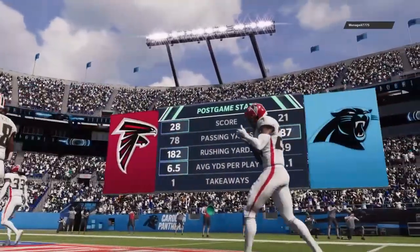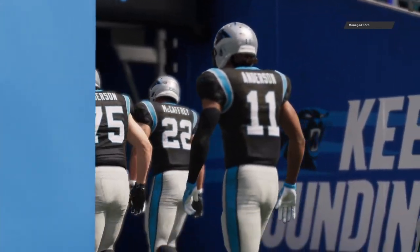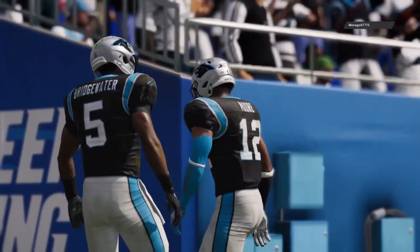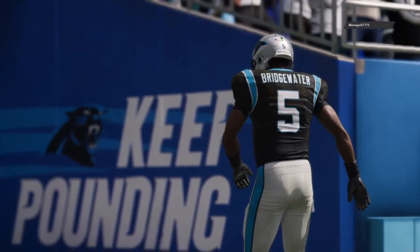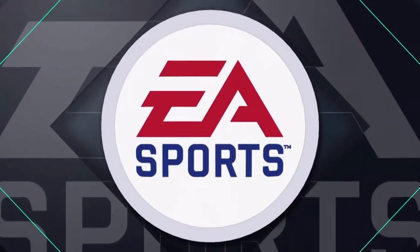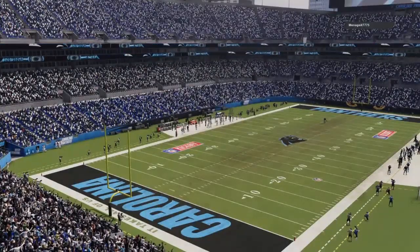So for Atlanta, it was a hard-fought game, and they'll exit 1-0 as they win by a touchdown. And they'll get another road test next week as they head to Big D to take on the Cowboys. Meanwhile, for the Panthers, they obviously fall to 0-1 with the defeat. And they'll try to turn things around next week as they have a matchup in New Orleans against the Saints.